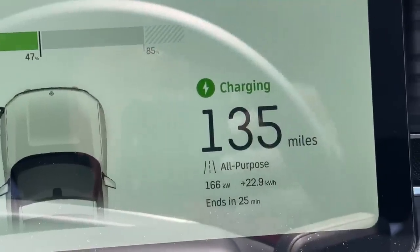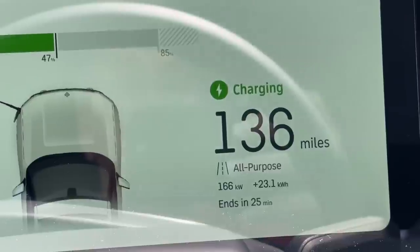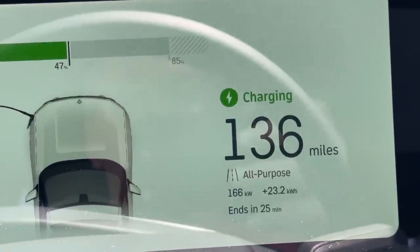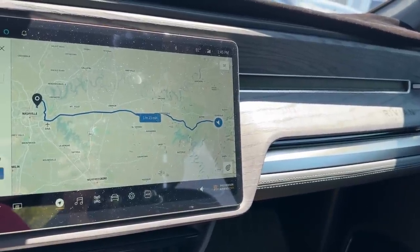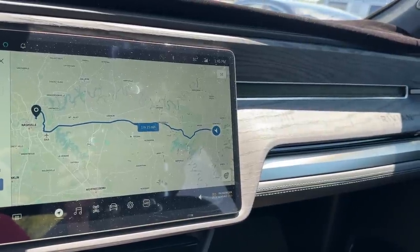At 47%, still 166 kilowatts. I think I'll top this up to 150 miles. I have 86 miles to go. I am ready to go. Got 36 miles on arrival. That's plenty. Let's do it.